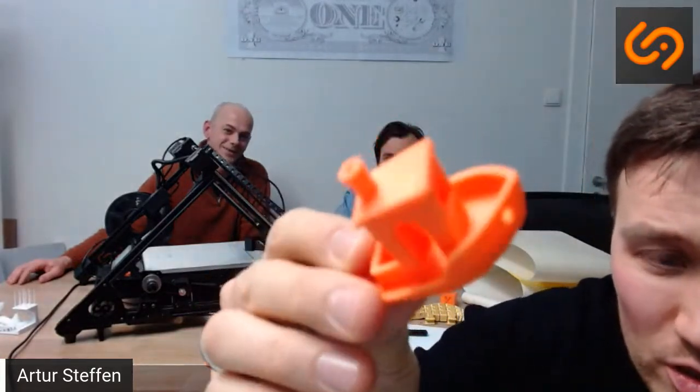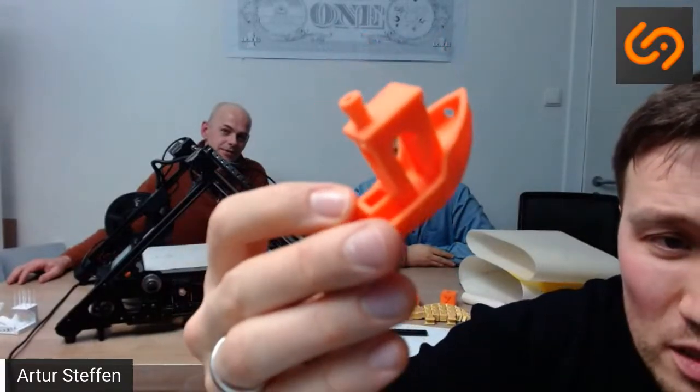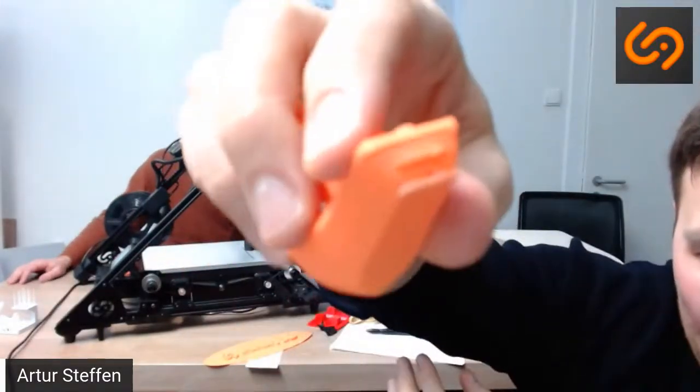What else? I mean, most of you would like to see Benchys. So this is a Benchy by us. These are not a great benchmark for belt printers. So yeah, they do print, of course, but they are not meant for belt printers.